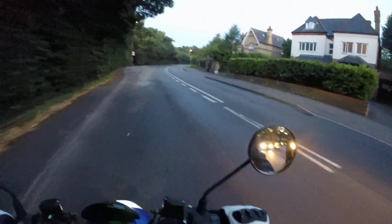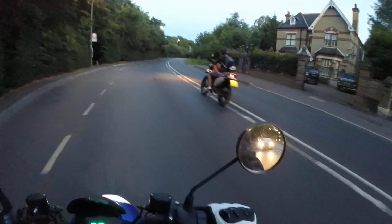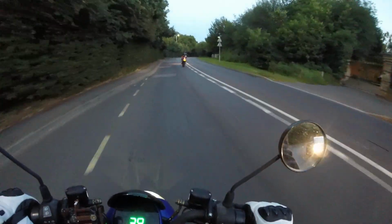Just watching this bike overtake me. Oh look, lad, where've you got your shorts on? That's not very good, is it?